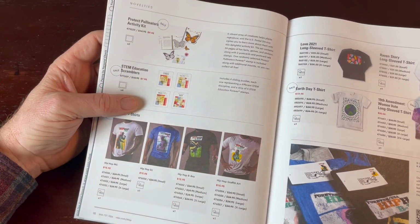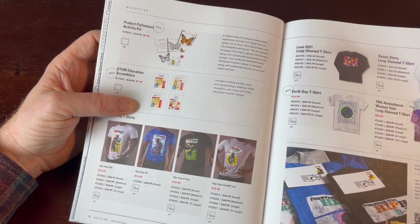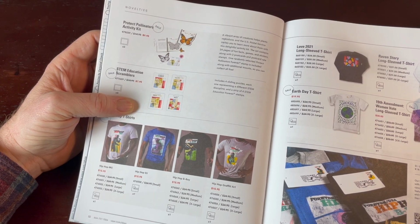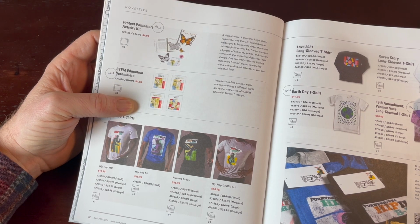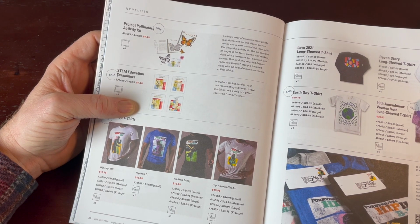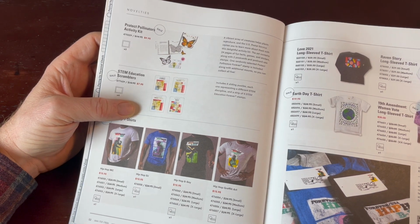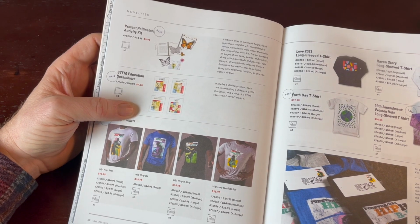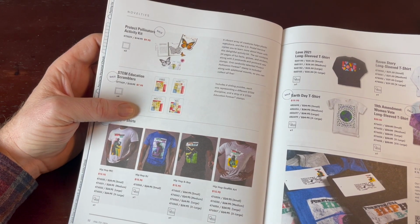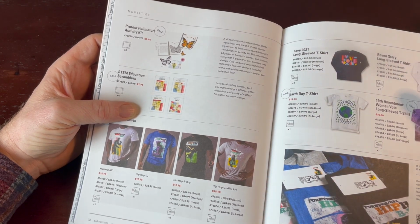Protect Pollinators Activity Kit. A vibrant array of creatures helps plants reproduce, and the U.S. Postal Service invites you to learn more about them with this delightful activity kit. This set contains 24 pages of fun facts, games, and stickers, along with 2 postcards and postcard rate stamps. 1 randomly selected Protect Pollinators Forever stamp is included, along with additional mounts so you can collect all 5.